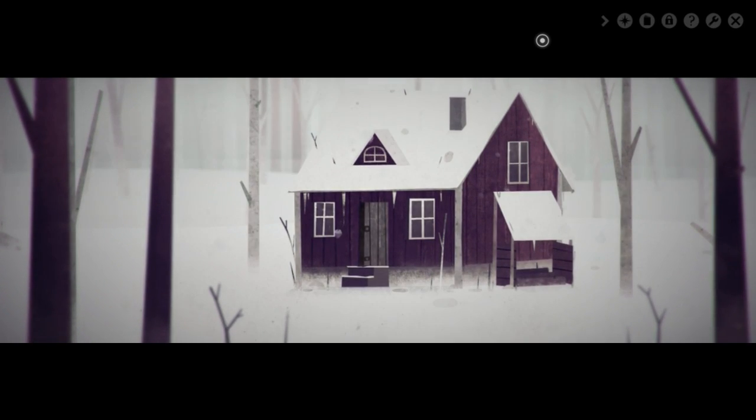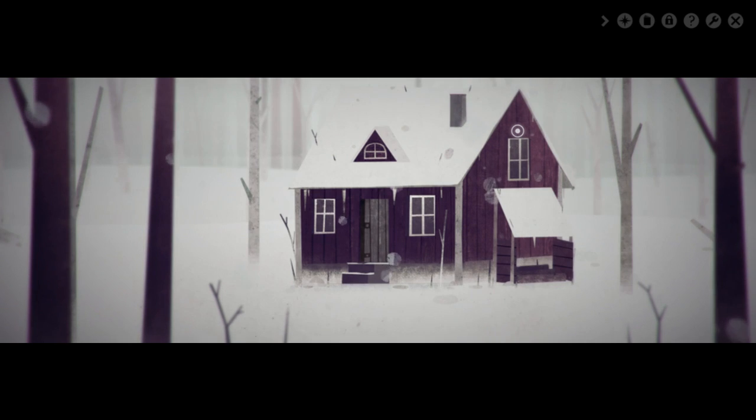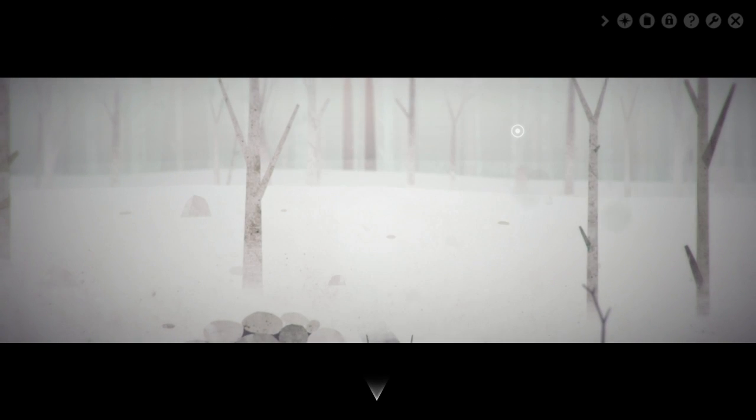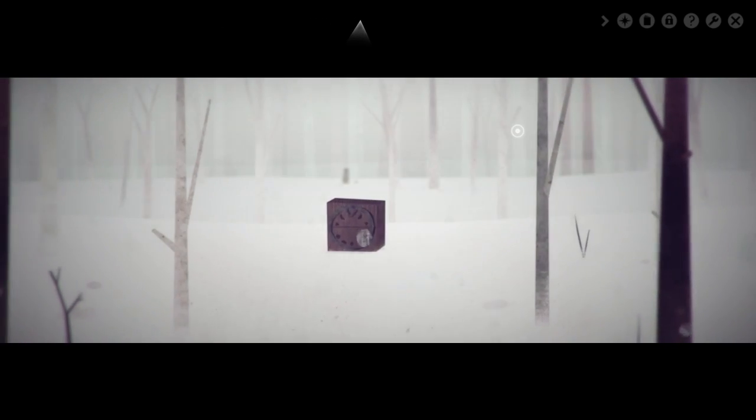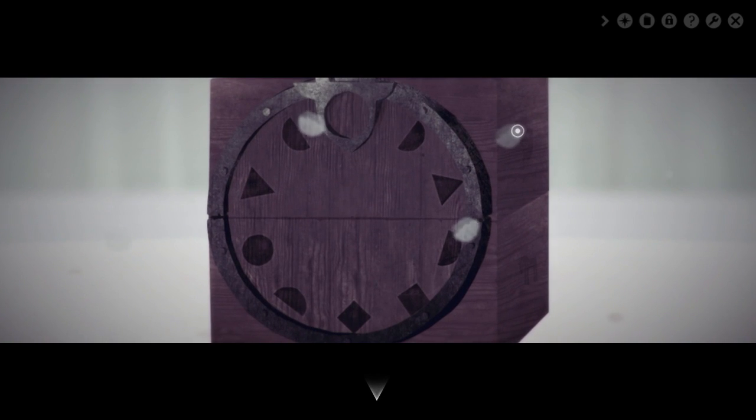So, with all that backstory out of the way, we don't even need to head to the miller's house this time, or the windmill. You may have noticed a couple times we passed by this box. And there was a reason I never interacted with this box, because we have no combination for it. We could just spin it around. It does nothing really. But we now have the combination from reading the journal.